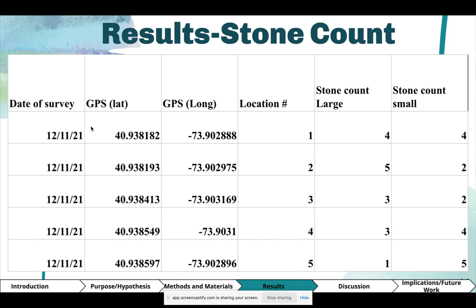This is for stone count. What I do for stone count is I keep track of the date of the survey, the GPS location of the survey, and the location on the sill that I'm looking at. Again, I'm tracking 5 locations, and I see how many large stones and how many small stones are within that 16 by 16 square. I do this every time I go out and collect data.